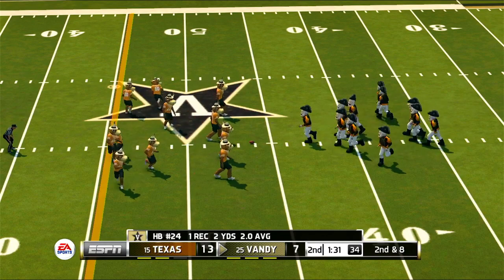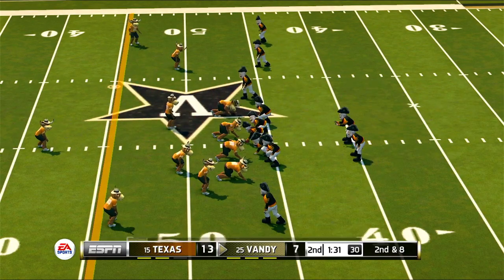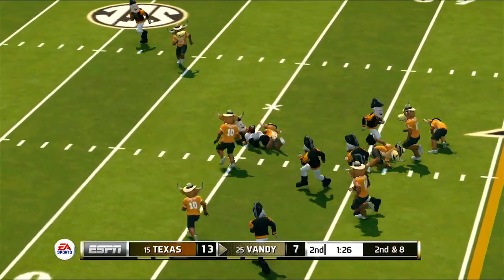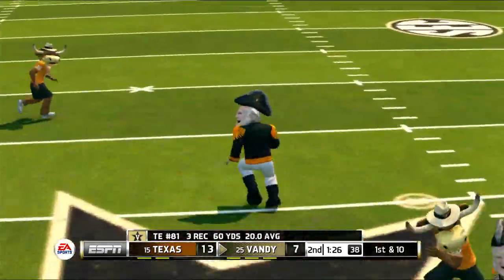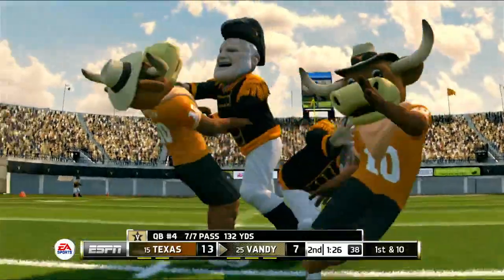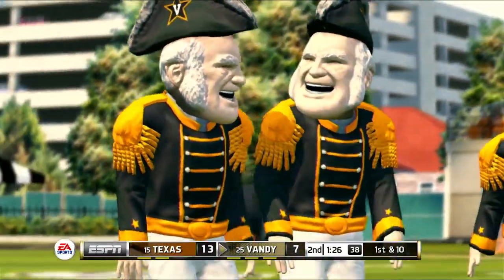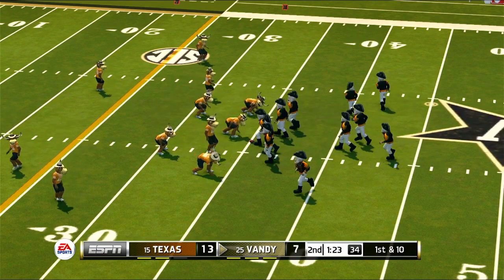The offense is trying to get the ball into the hands of the halfback here, and he did a pretty good job of getting a few yards, but the defense was just swarming to the ball right there. And he's leveled at the 35-yard line. First and 10. Ball on the 35-yard line.